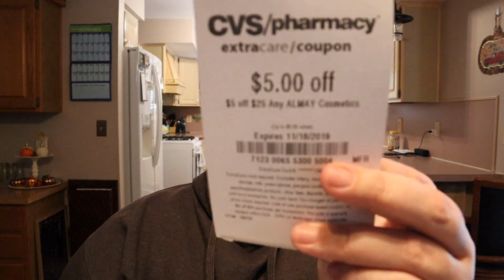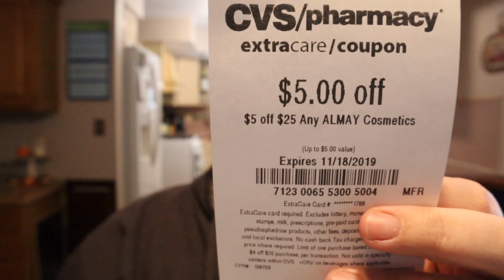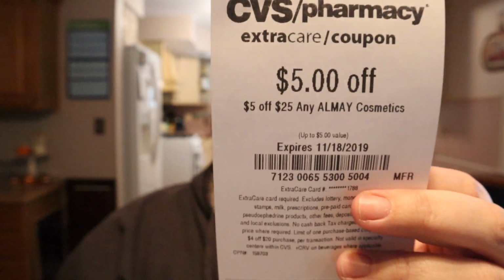So people ask me, what is a threshold? A threshold is an amount that you need to reach in order to save a certain amount of money. So for example, this Almay coupon has a threshold of $25, and that is what you need to meet in order to save the $5.